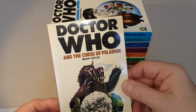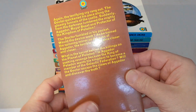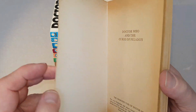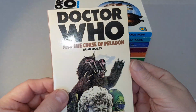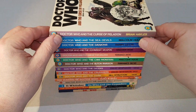Then we've got Curse of Peladon, which is an absolute classic again. I believe this was repeated, so that may have spurred on the decision to bring the novelization out. This is another one which has got a partial lamination on the front. And still 1974. So that's Curse of Peladon.